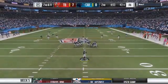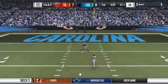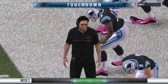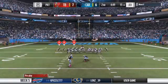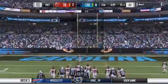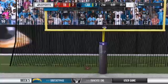On second down, here's Newton. He's going to wind up, and that's caught inside the 20. Touchdown, Carolina. A big play there, his second touchdown on the season. And the Panthers are now an extra point away from tying up this game. It's good, and we're all tied at 7 apiece.